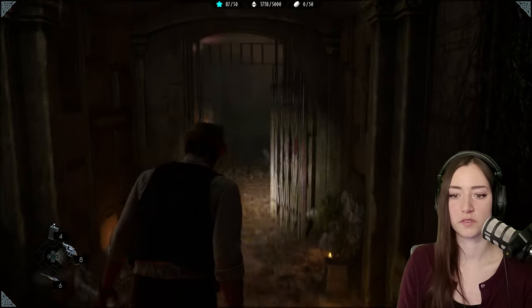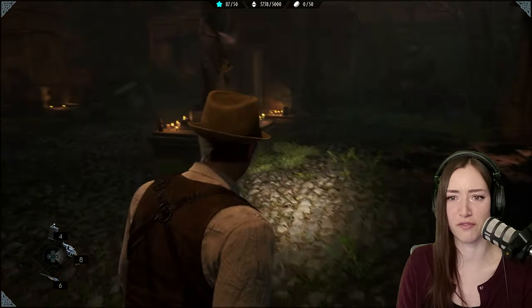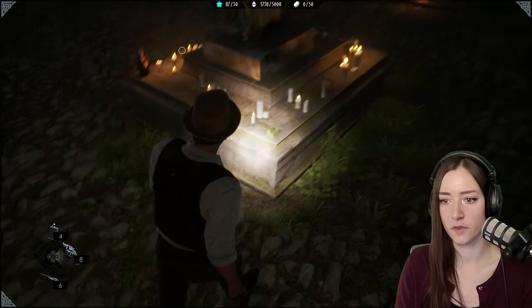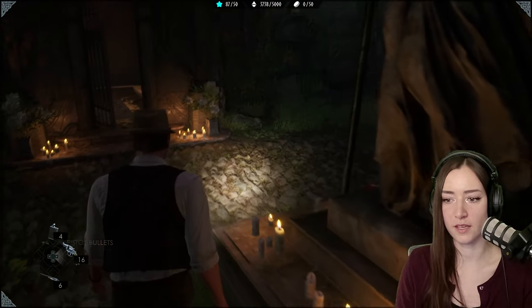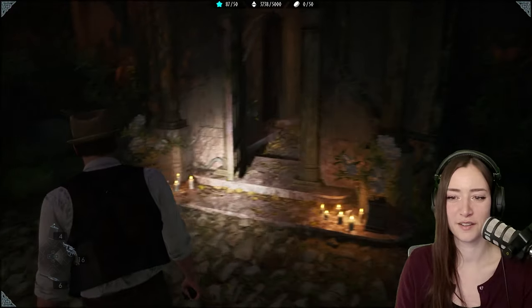Yay. Ew. So the monsters are quite nicely designed, I think. They're very terrifying. You do not want to get too close to them. Definitely not. Oh, yeah. Not the bloody bricks.